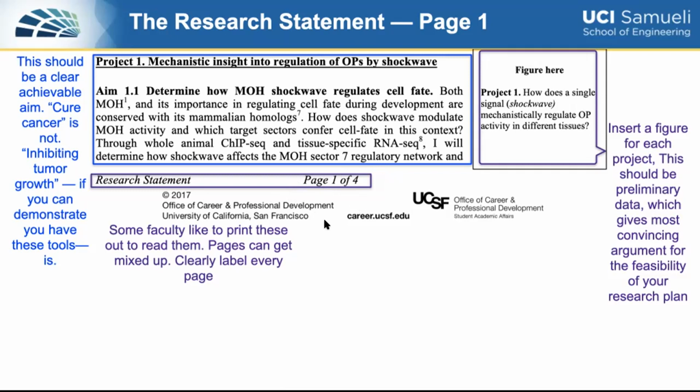And so when you're describing your research, does your research question build on this preliminary data that you're showing? So no preliminary data to them may equal no research question, which means no job offer at that place. And so this is the first project. In your first project, you should have something that you can demonstrate that you have done either in your graduate career or in your postdoctoral career that shows that you have the skills to do what you're proposing.